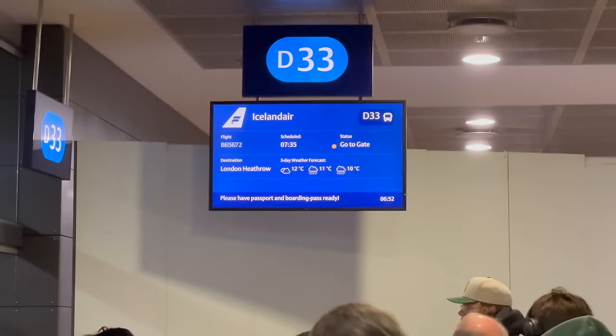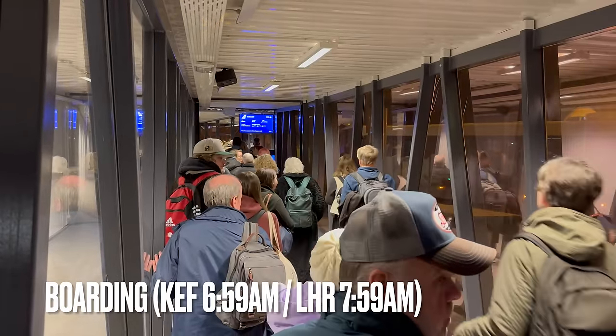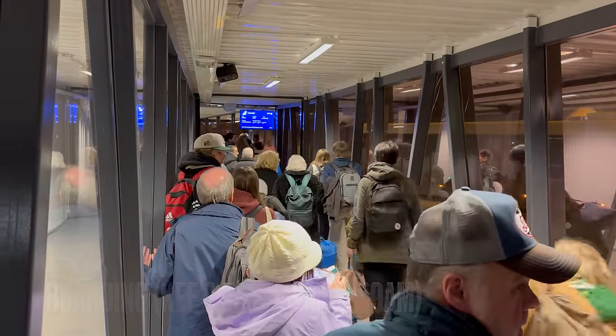Our flight will be boarding soon, let's go! We've got a bus gate today, we're just standing here waiting for our bus. People on the right are Saga Premium passengers, they get priority.